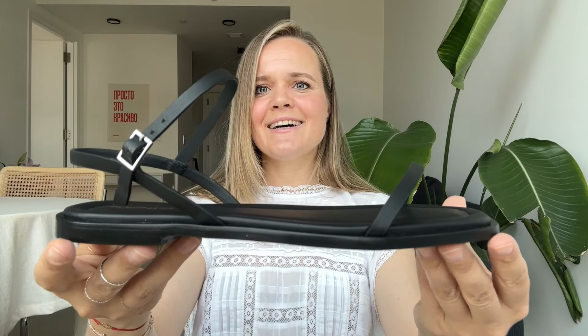Last summer I wore my Havaianas flip-flops a lot. I really like how they visually look on my feet and how they go with all of my summer dresses and all other summer outfits. But you know, they're still flip-flops, a piece of rubber, so I really want to have proper sandals for more formal occasions. And ta-da!